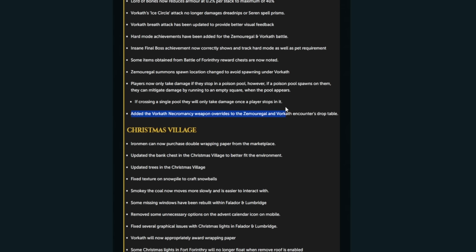And basically, only if you stay still in a pool, it's going to do damage. If this is the fix, I don't know if this is too much. I like the idea that if a pool spawns on you, you can't take damage because you just move, right? But I don't know if I'm understanding this right. They will only take damage once the player stops in it. Does that mean you can freely surge, you can freely run?